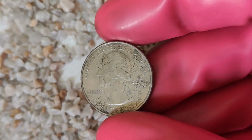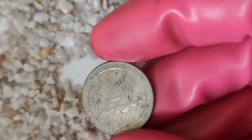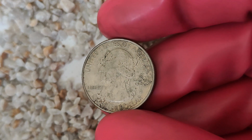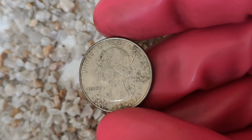George Washington. Over the decades, the design has undergone several changes, from the original Eagle reverse to the modern America the Beautiful series. In 2015, the D Mint Mark Washington quarter was part of the America the Beautiful series, featuring the design for Kisatchie National Forest in Louisiana.